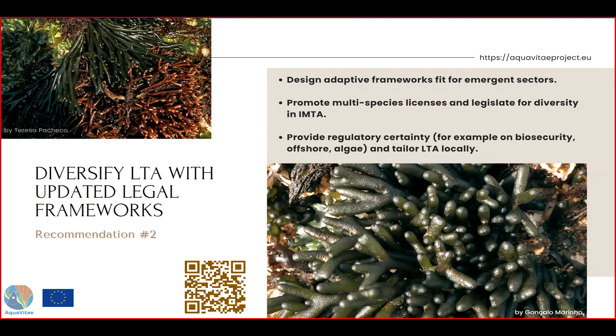Things like what we heard this morning about multi-species licenses and legislating for the sort of diversity in IMTA systems. So going beyond your box standard expectation of what IMTA is is important, and there needs to be that flexibility within policy to actually allow innovation to happen. But as we were hearing this morning too, the rules need to be there and they provide assurance for the producers. If they protect the producers, and we need those sorts of things on biosecurity, on offshore development, on algae, so that development can happen and it can happen in a sustainable way.